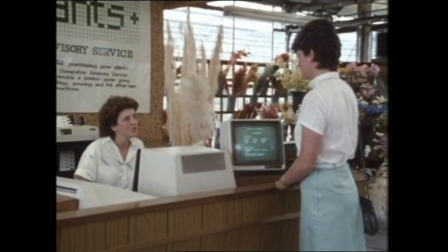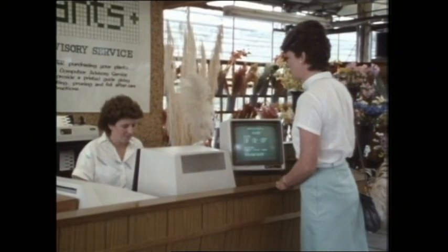I'm looking for a plant to fill in a gap in my garden. What sort of thing was it you were looking for? Well, something that doesn't cause me a lot of trouble. Right, a shrub. A shrub would be fine, yes. Right, well, if you'd like, we can go through on the computer and maybe print you out a list. Yes, please, that would be very helpful.